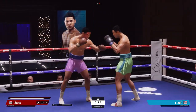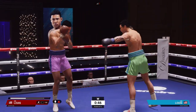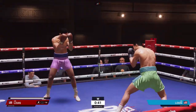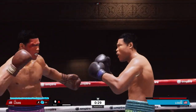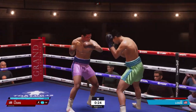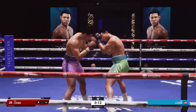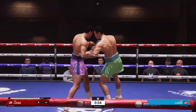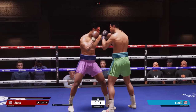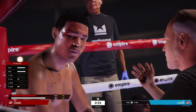And just as quickly as the action slows down, it heats back up. He threw the hook, didn't land. Joe Louis just got caught. How did they not go down? This round's still up for grabs with just 10 seconds to go. Well, he is glad to have heard that bell. Looks absolutely exhausted. What are they going to tell him in the corner?